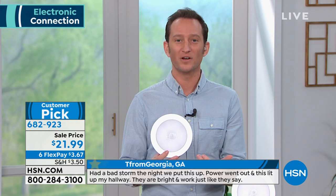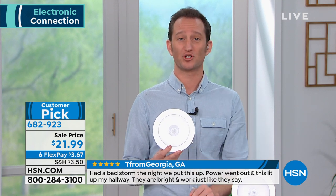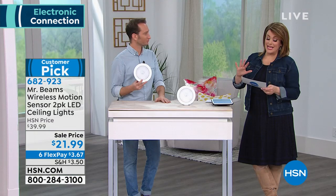If you lose power, you don't lose light. You're always going to have that light for you, and they're motion activated. So if you're walking down the stairs, you don't have to flip a switch, you don't have to push a button, you don't even have to remember to turn them off, because after you activate them, they stay on for 20 seconds and then automatically shut off. If you continue to move around, they continue to stay on. So literally anywhere you want to put them, 2 screws, easy installation, 4 batteries, and you're done. You're done.